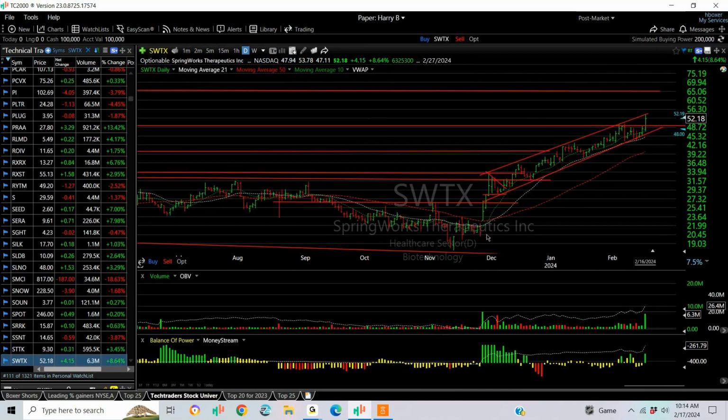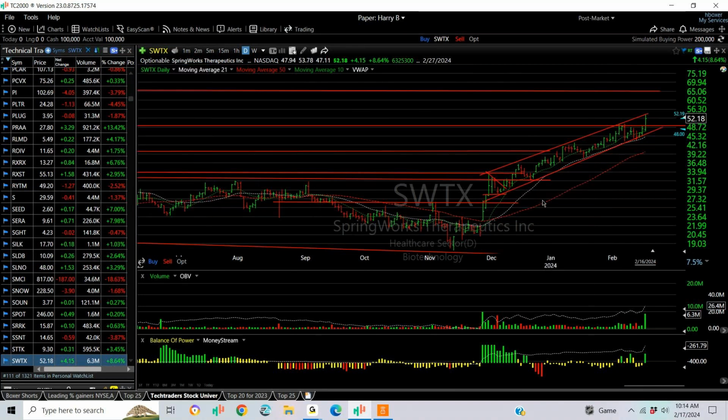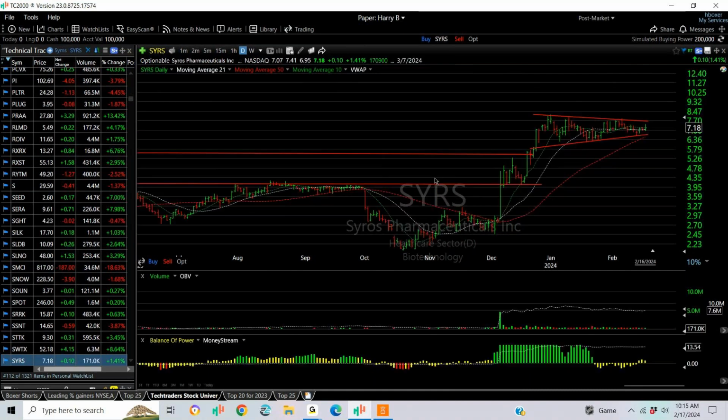SWTX, what a beautiful chart. Breakaway gap, wedge, broke through resistance, flag, and stair step its way higher, all the way up from the high 20s to the mid 50s, reaching 53.78 on Friday with a target now of 65.